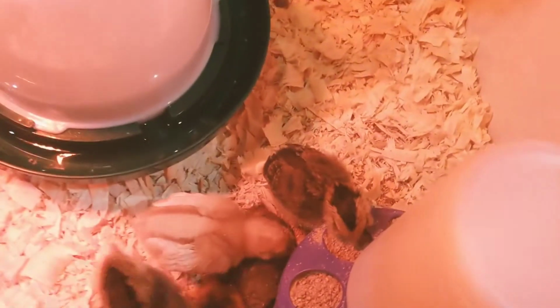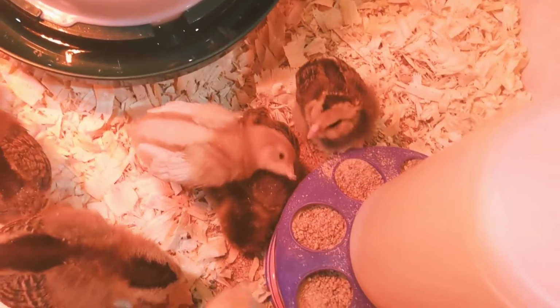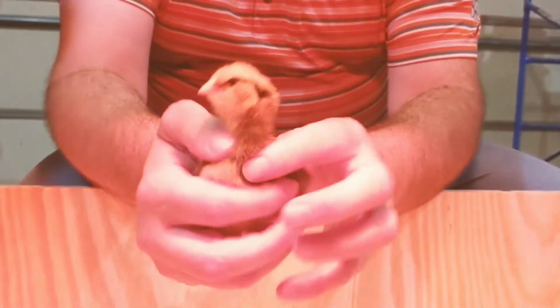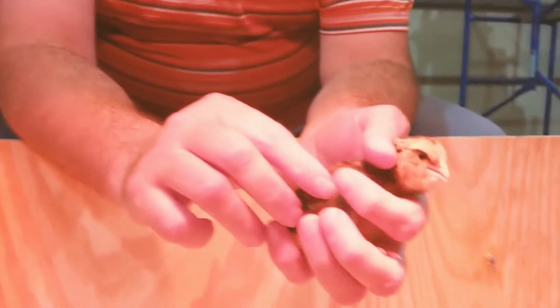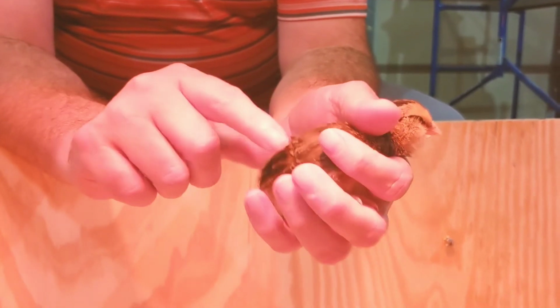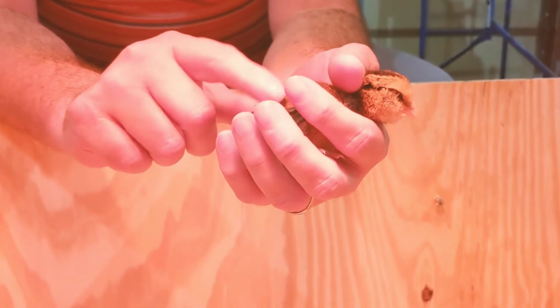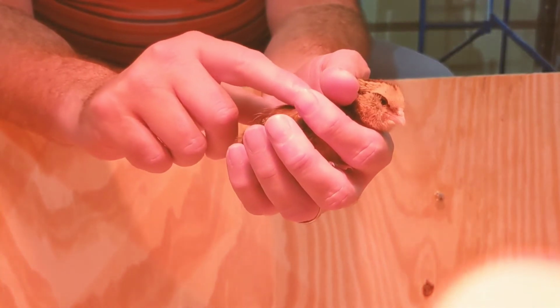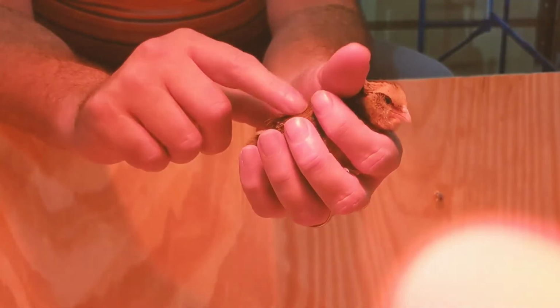Don't do that. I'm going to show you this little girl over here. This is my little FT. She's the one that got the brunt of the fly trap. So we had to take her out and clean her up. We used Dawn dish soap and then oil, just some natural vegetable oil. You clean it all off.